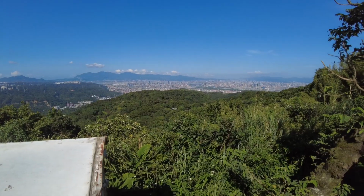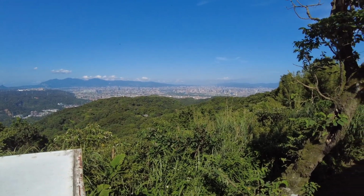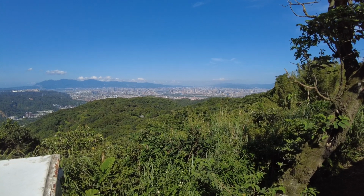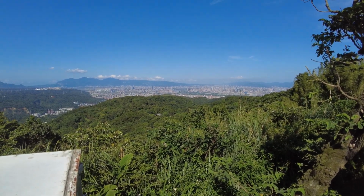In this mountain range, this one is Dadong, this one is Dadong, and the one in front of us that I'm looking at is Dadong. So this is the view from Dadong, and that down there is Taipei, a new Taipei city.